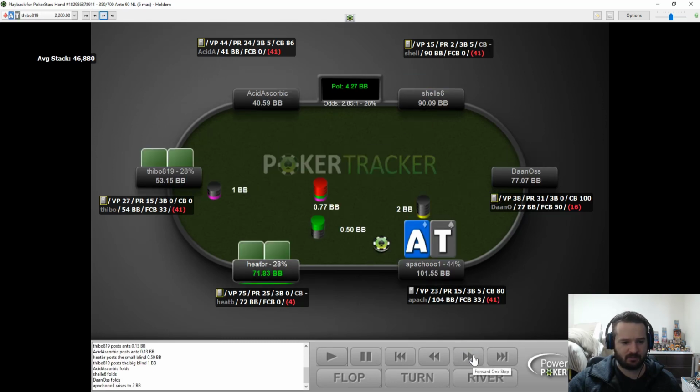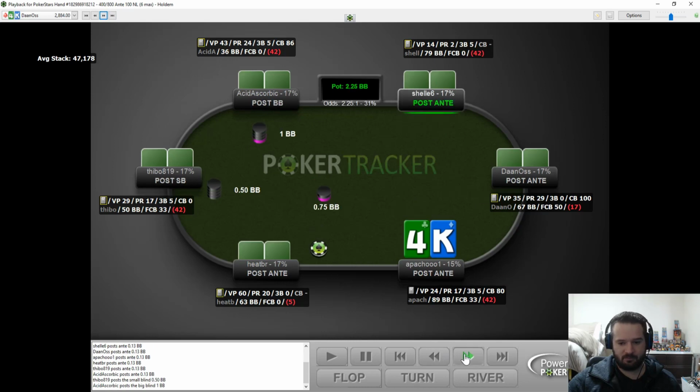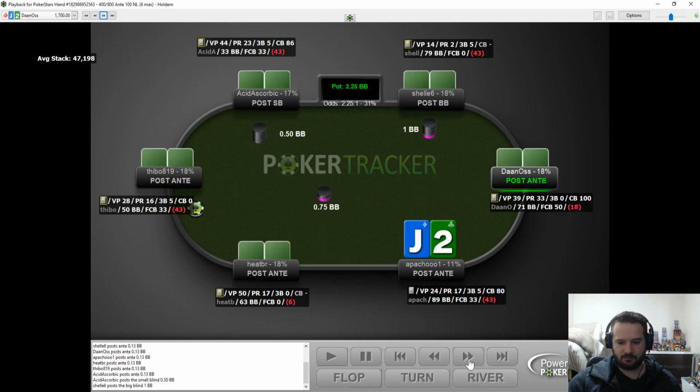Okay. We min open. He shoves, and we're folding. Big shove. Keep in mind, this guy's probably a recreational player. For that, easy fold here.